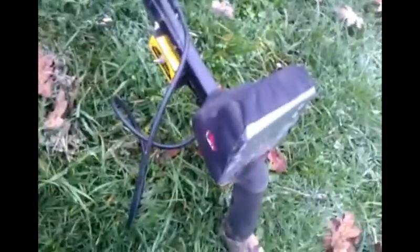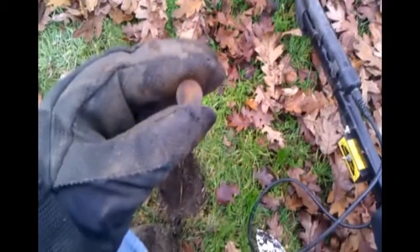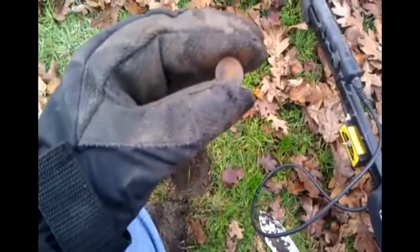Second dig today, I'm out here with the E-Trac, and second dig today is like a canvas, I-loop 12.42. An 81 penny was giving me a 10 or 12.42. So right next to the penny, I had another signal, and it was actually a 12.42. And I thought it was another penny, or it could be a dime, but it ends up being this. So when I pulled it out of the ground, it actually ended up being a 12.38.